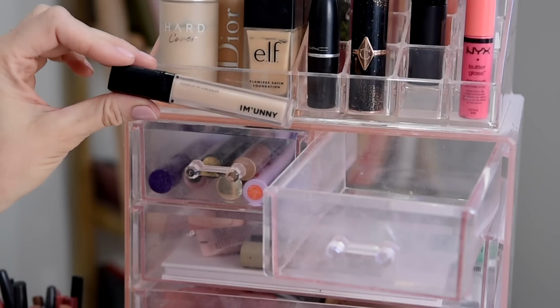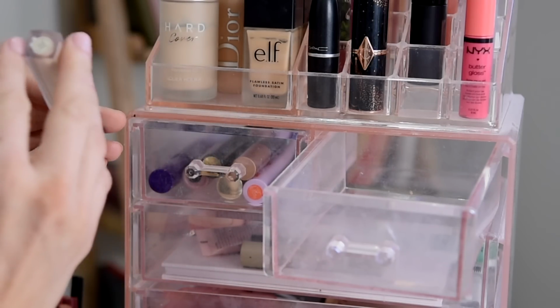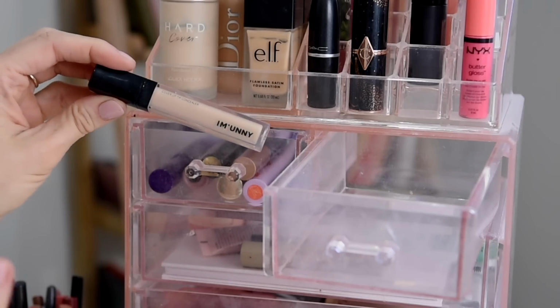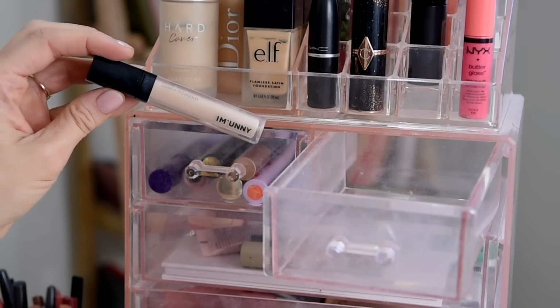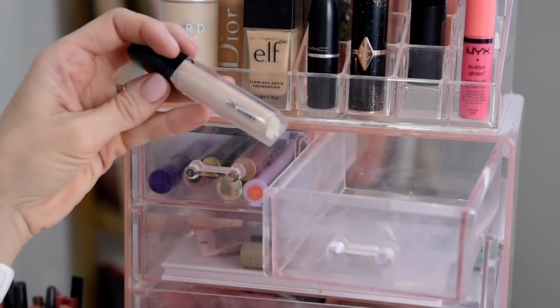And last, I have my K-Beauty iMoney concealer. I don't know if I said that right. This one is in the shade 2. I can't remember what the shade is called. I got it on Yes Style. I love this concealer. It has the perfect undertone for the perimeter of my face, and I really like the finish. I highly recommend Yes Style and K-Beauty brands.